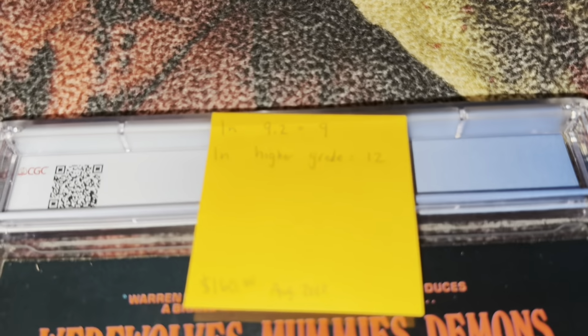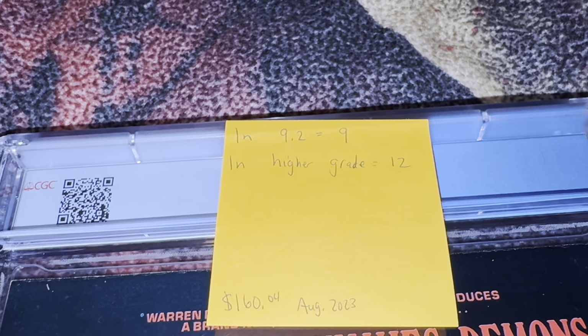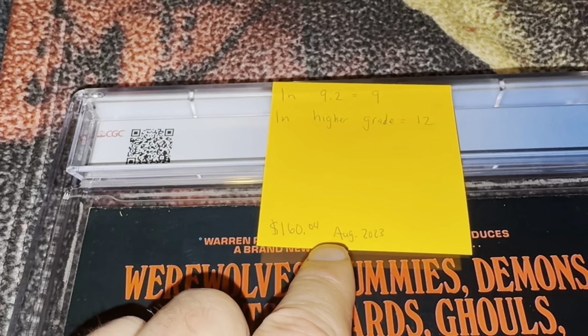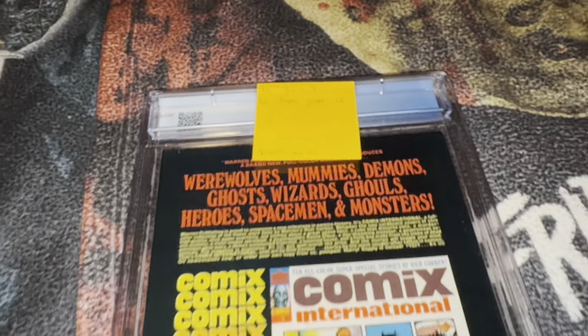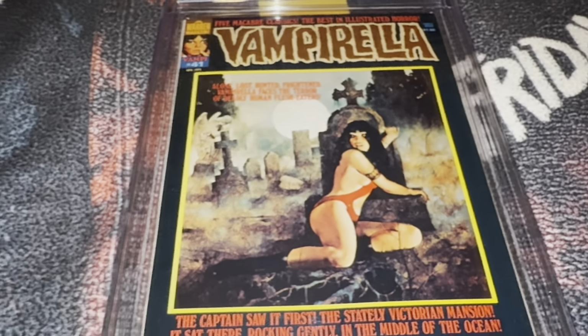And this one in a 9.2 grade, there are 9 on the census and there are 12 higher. But keep in mind, I did that research in August of 23, so that's a year ago. It could very well have changed by now. I mean, there may be more of these on the census now.